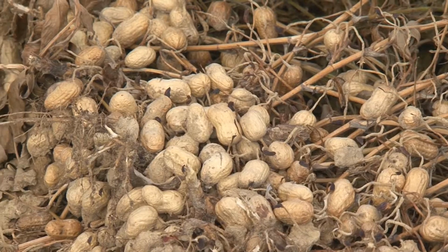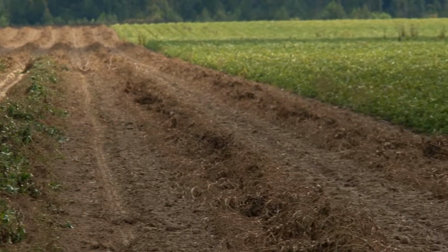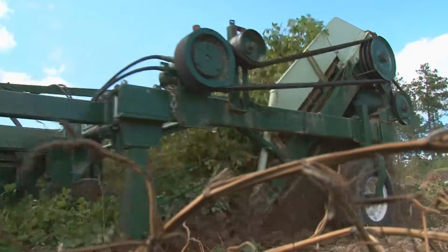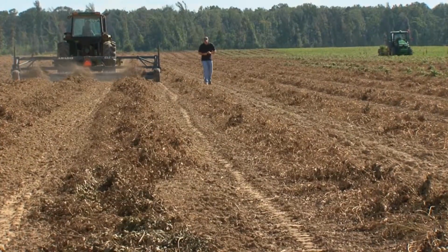Billy started growing peanuts in the mid-2000s when Birdsong came through looking for farmers to plant them. The first couple of years was tough. It was a learning curve, I tell you. We hauled as much dirt over there as we did peanuts, but they bore with us, and we've been very, very profitable on the peanuts.